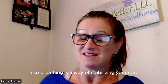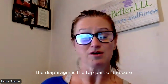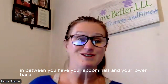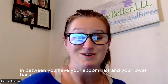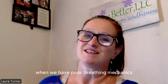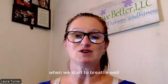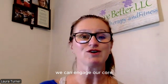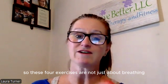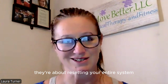Also, breathing is a way of stabilizing your core. The diaphragm is the top part of the core, and the pelvic floor is the bottom part. In between, you have your abdominals and your lower back muscles that move in and out. Poor breathing mechanics lead to increased tension and pain, especially in your lower back. When we start to breathe well, we can engage our core and improve the connection between your hips, your back, and your knees. So these four exercises are not just about breathing, they're about resetting your entire system.